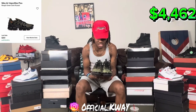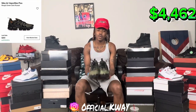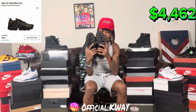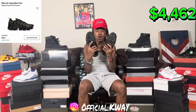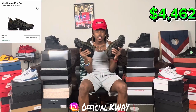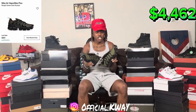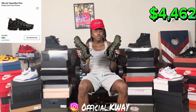I think I wore these twice. But I wore them to work. I wore them out in public one time and I almost fell. I don't know why these shoes feel like that when I wear them out in public, so I don't wear them. These shoes slip when wet, or they slip when dry too, but yeah, these my Rough Gray. My Vapor Max.